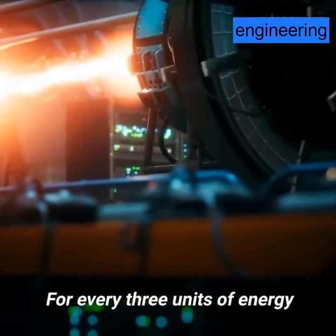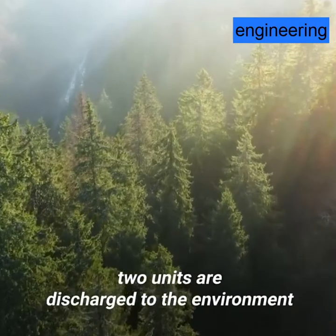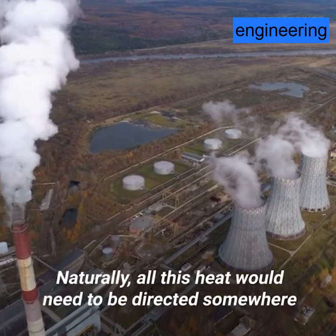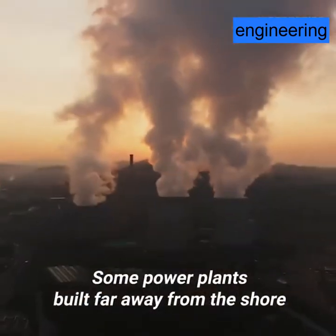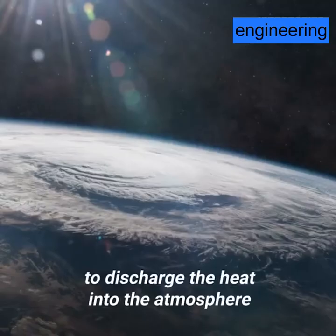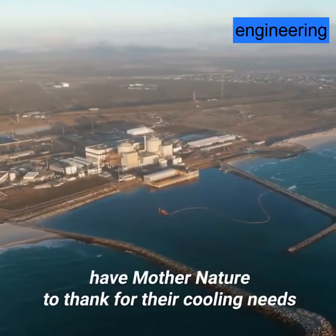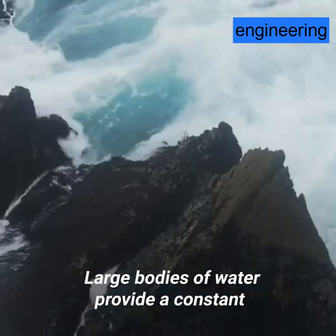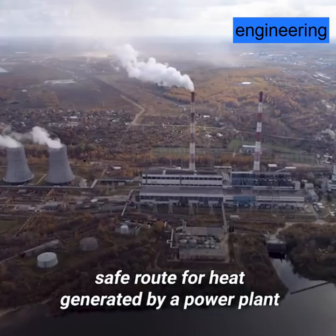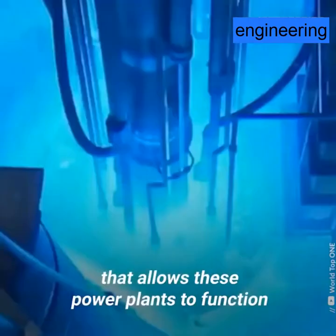For every 3 units of energy produced by a nuclear power plant's reactor, 2 units are discharged to the environment as waste heat. Naturally, all this heat would need to be directed somewhere. Some power plants built far away from the shore use on-site facilities such as cooling towers to discharge the heat into the atmosphere. But most nuclear power plants have Mother Nature to thank for their cooling needs. Large bodies of water provide a constant, safe route for heat generated by a power plant.